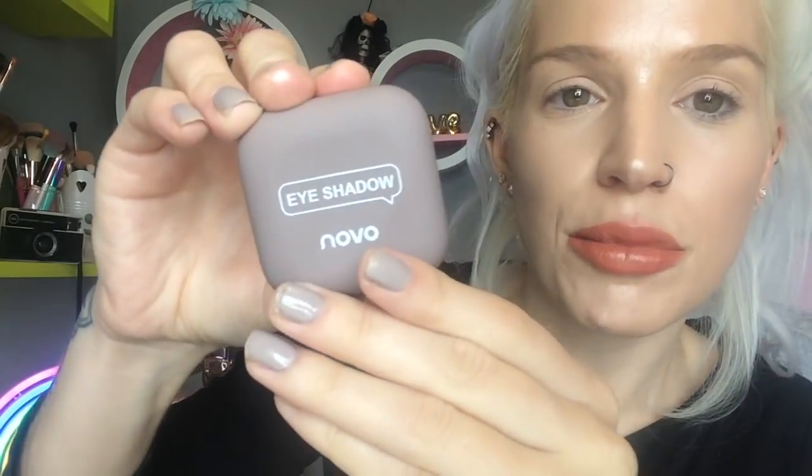So it comes in this beautiful mauvey packaging. It has that, you know, like the NARS kind of feel. Oh, sorry, I've got a little itch on my face and it's sending me insane. Oh my gosh. Anyway, the packaging feels like really high quality, and inside we have the beautiful eyeshadow.